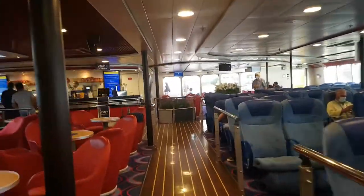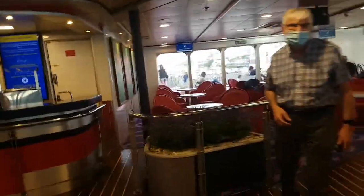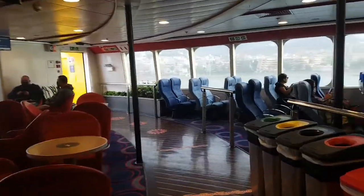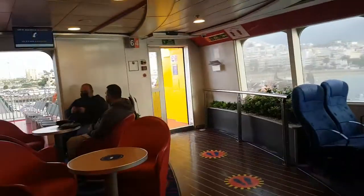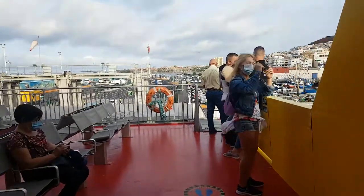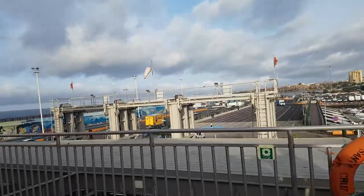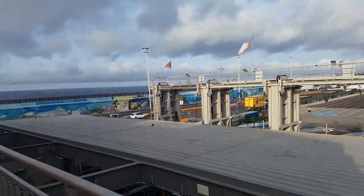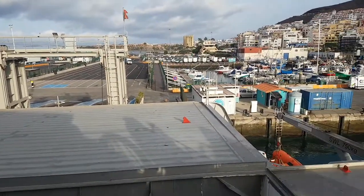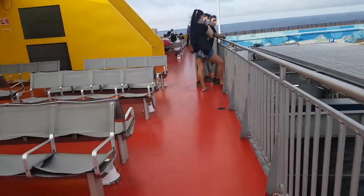As you can see, it's not really that long, is it? You've got quite a small boat. People give me funny looks. I think I'm a weirdo. Who cares? Hola? So now we're walking back to the back. Automatic doors. Must be nearly loading up now. Not many left. Last few cars.